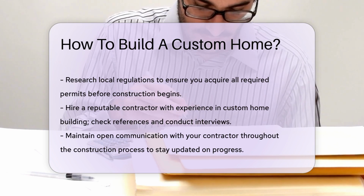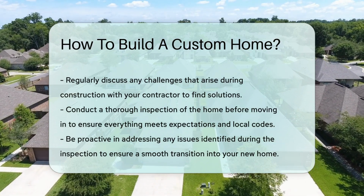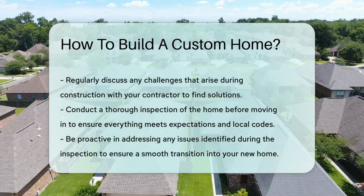During construction, maintain open communication with your contractor. Regular updates will help you stay informed about progress and any challenges that arise.